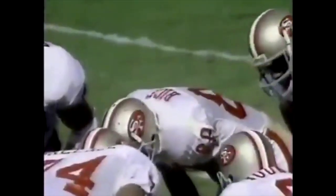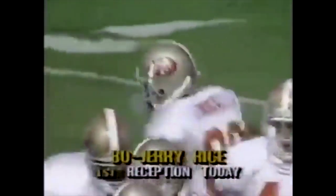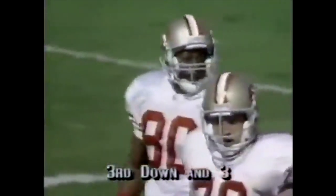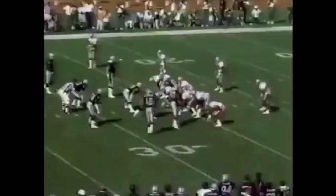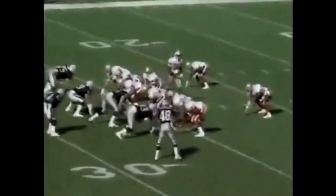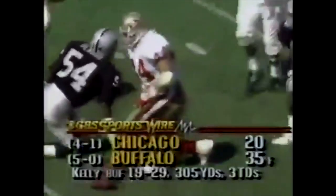Terry McDaniel's done an excellent job most of the day on him, but this is the first pass that Jerry Rice caught. And that time, of course, Lionel Washington was on him, but most of the day McDaniel had been on him. 3rd and 3. 11 and a half minutes left to play in the 4th quarter. Raiders leading 12-3. Young gets it to Rathman this time. Rathman gets the first down out to about the 34.